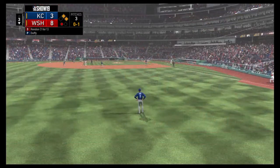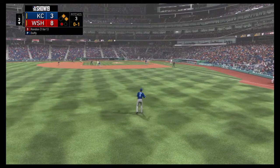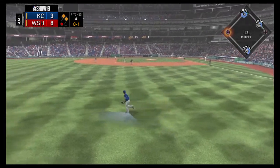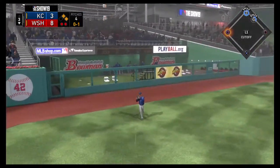In now is Anthony Rendon. Career numbers against Danny Duffy. He's a .333 hitter, Rendon. Lifted in the air out to left. Hicks moves over. 2 down.